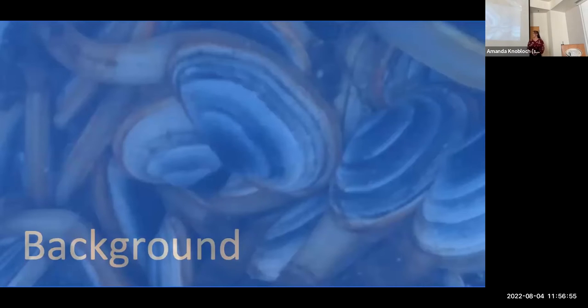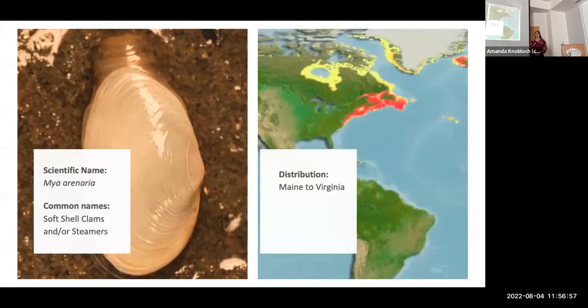So first, what is a soft shell clam? It is the image on your left. That is a soft shell clam, also known as Mya arenaria. The common names are soft shell clams and/or steamers. It is found in the red area on the graph to your right, from Maine to Virginia, and has some of the highest concentrations in those points.